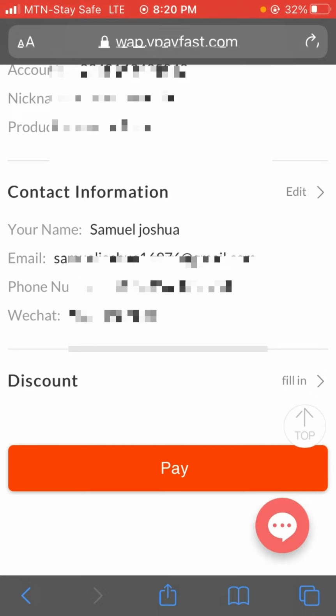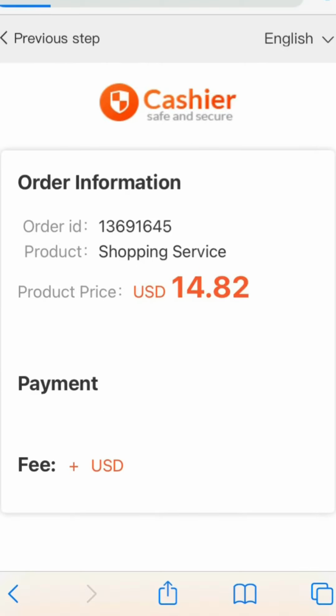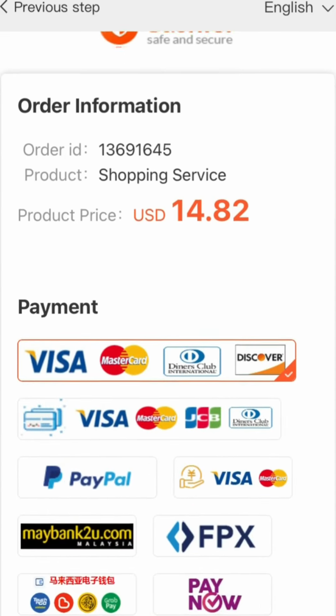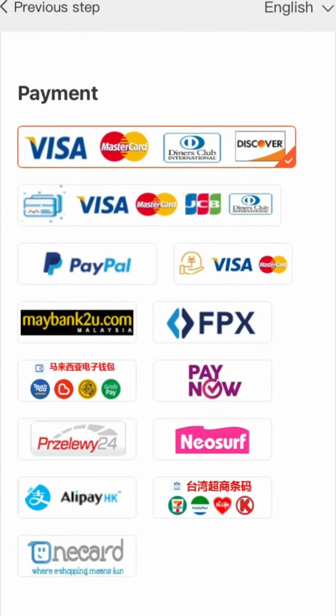So the next thing you need to do now is to click on pay. All right. So I click on pay. So clicking on pay will take me here. Okay. So it's going to take us to the payment gateway, guys. So with this, we are paying, don't forget we are buying 100 RMB and they are charging us $14.82. Okay, now here is where some people miss it, guys. I don't want you to miss it here.